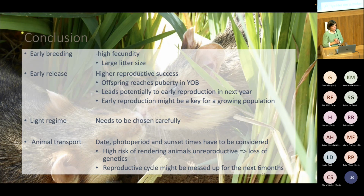So just conclusion: early breeding increases the fecundity and increases litter size. Early release gives a higher reproductive success outside. The offspring reach puberty in the year of birth. Potentially, it leads to early reproduction in the next year, and it might be a key factor for growing populations. Whatever light regime is chosen, it needs to be chosen carefully. And for animal transports, please consider that photoperiod and sunset times are changing over long distances. Thank you very much.